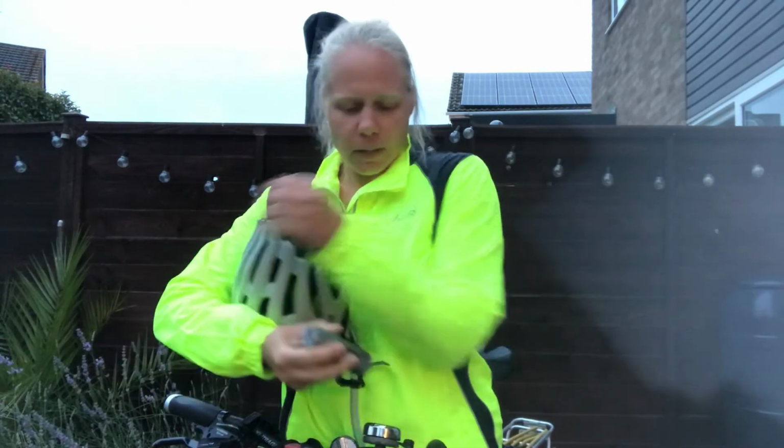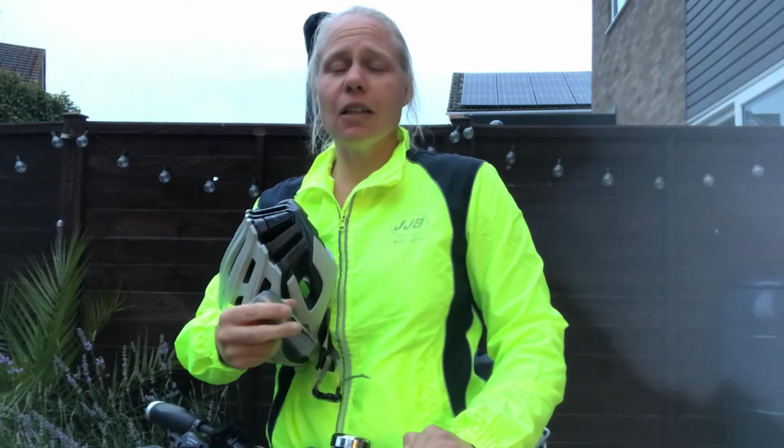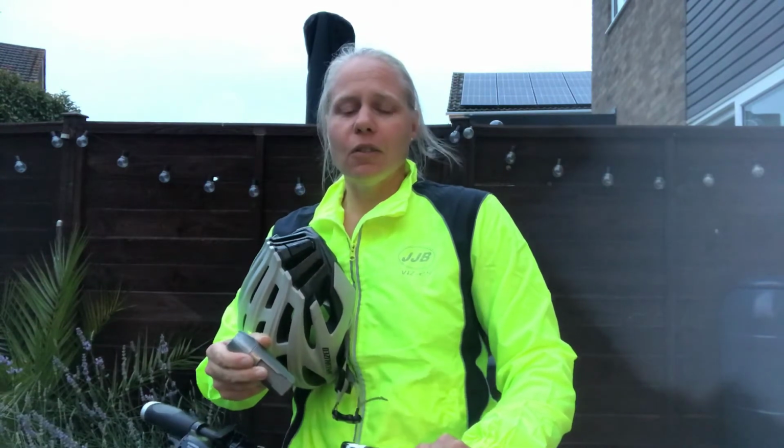And fourthly, do you have a bell on your bike? Okay, this is great for indicating to pedestrians, particularly who you are sharing a path with, that you are coming up behind them. And then the final thing in preparation for cycling is, are you dressed appropriately?